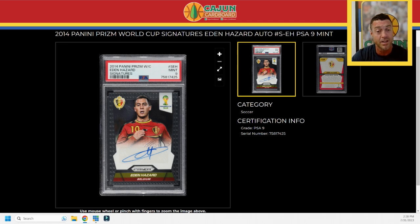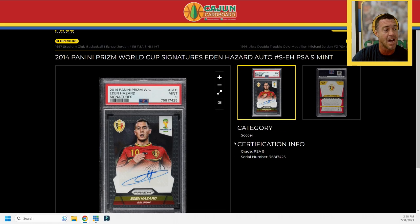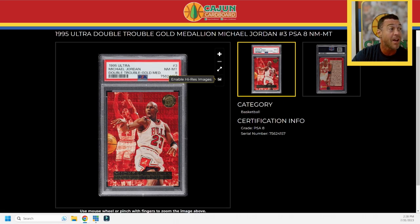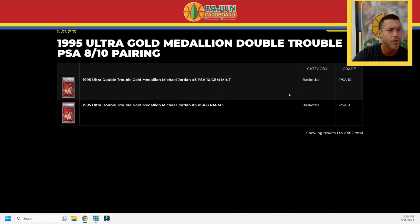I'm making some serious progress in that. I think I'm probably about 40 out of 50, I think, is how many are in there. I need to take a closer look. I say that every week. But Hazard in a PSA 9. If a 10 comes along, I'll snatch it. But like I said, beggars can't be choosers, so it's a placeholder. I have got buku of this card, I think. I only show 2 in my vault, and there you go.